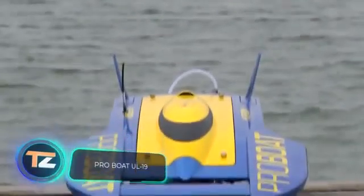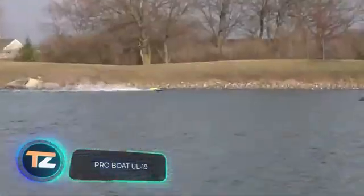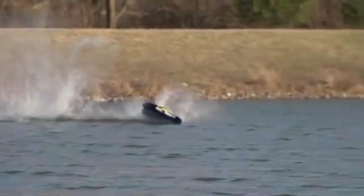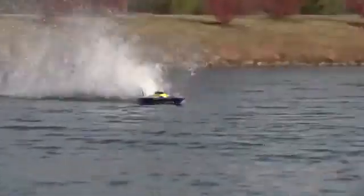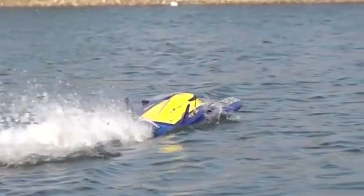Pro Boat UL-19. 80 km per hour is a rather high speed, which can be easily reached only by proper cars or some animal species like cheetahs and antelopes. Now imagine a toy model that can reach the same mind-blowing speeds. But you don't have to imagine anything. Rather, take a look at the screen, because this toy is right in front of you.